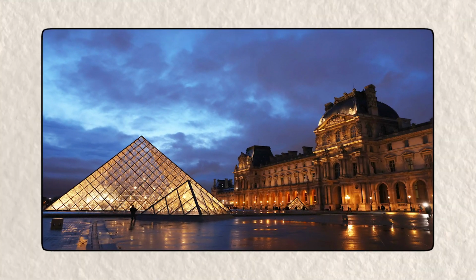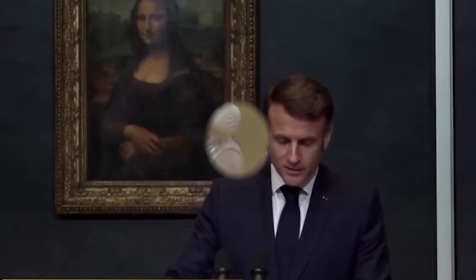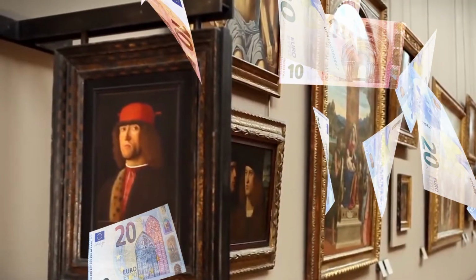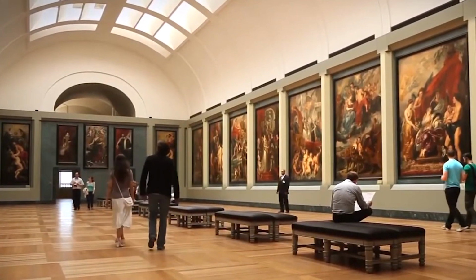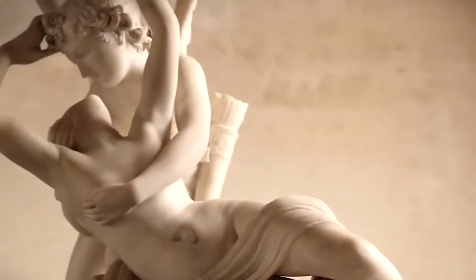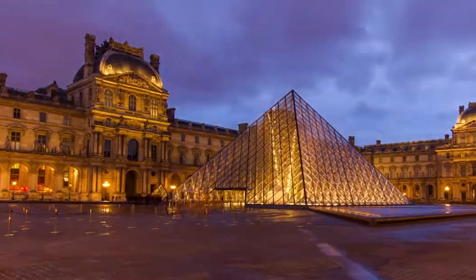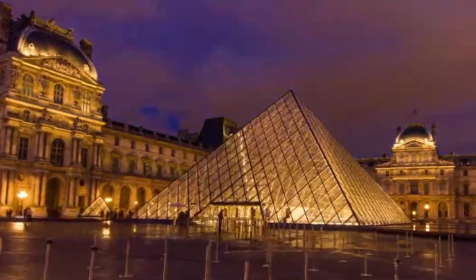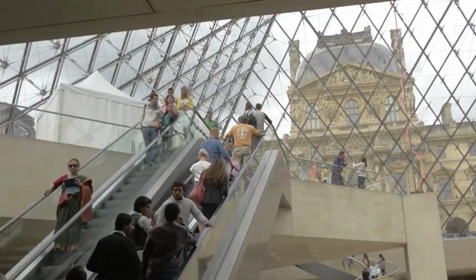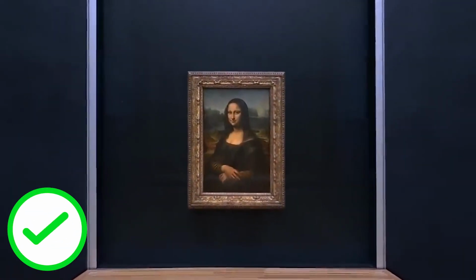To fix these issues, French President Emmanuel Macron announced a big renovation plan for the Louvre. This plan aims to make the museum better for everyone and is expected to cost around €1 billion. The goal is simple: fix the aging infrastructure, make the experience more enjoyable, and ensure the art is preserved for future generations. But throwing money at the problem isn't enough. The renovation needs to be smart, efficient, and respectful of the museum's historical significance. After all, this isn't just any building. This is the Louvre, and if it's going to be updated, it needs to be done right.